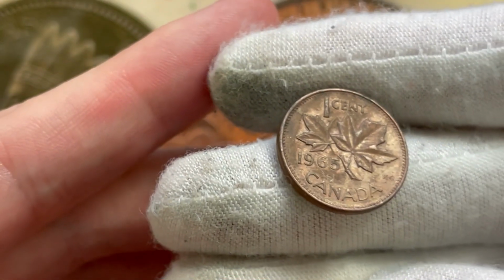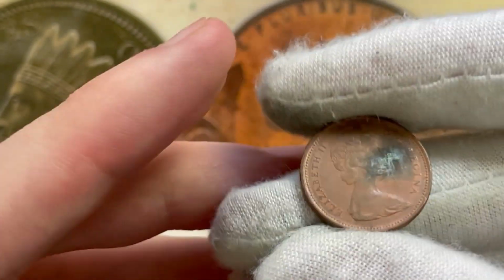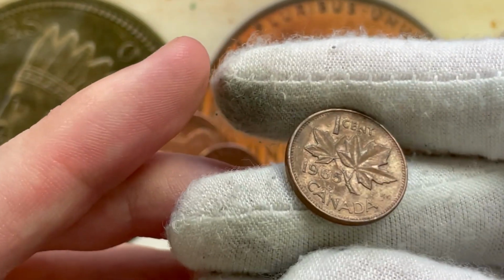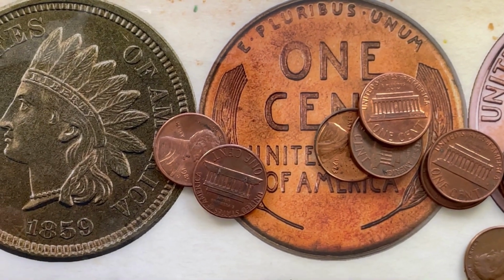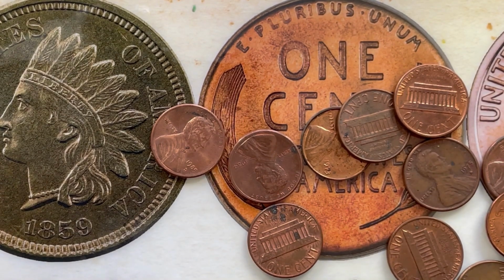And actually, this is the oldest one we got so far. 1 year off from being a young head Queen Elizabeth. You can see right here, 1965, and it's got some weird stuff on the obverse. But hey, I'll take it, guys. We have so many Canadians so far. I'm definitely having a good time with this box, guys. We'll go ahead and get into the next one, and I'll let you know when I find something good.